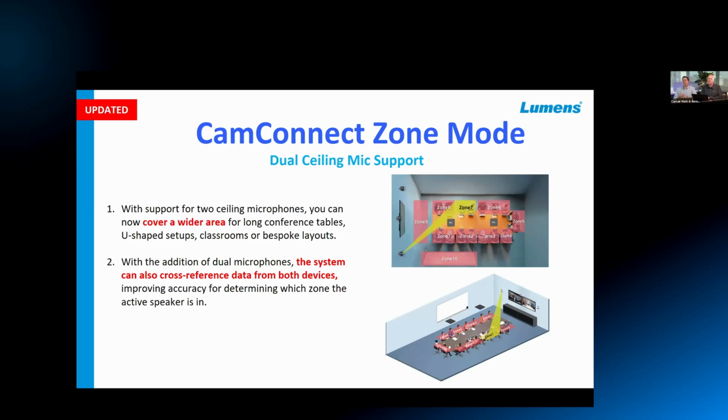You can have multiple microphones to cover wider areas, and the system can also cross-reference the data from multiple devices. So they all play together very nicely. What I'm going to do is show you a video that we did a little bit earlier, showing this actually running.